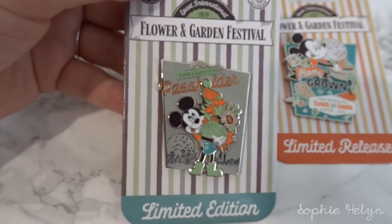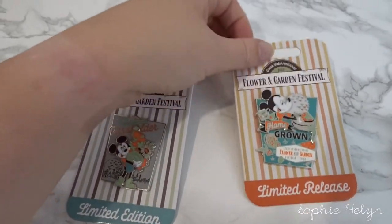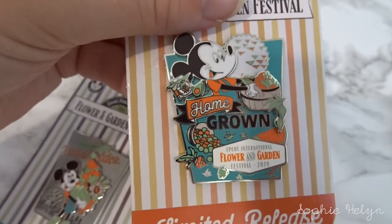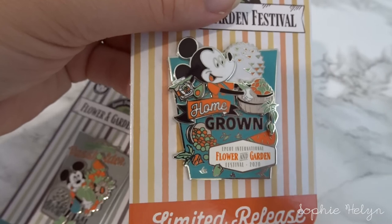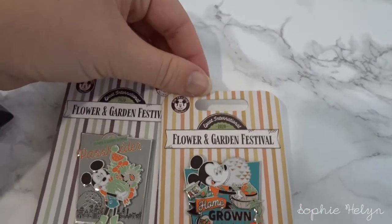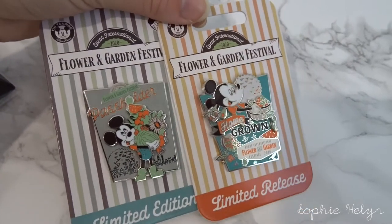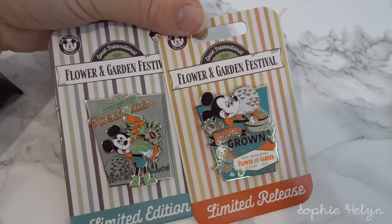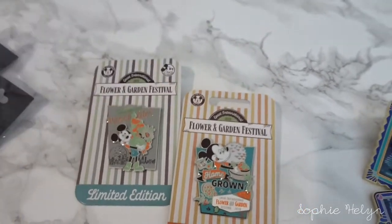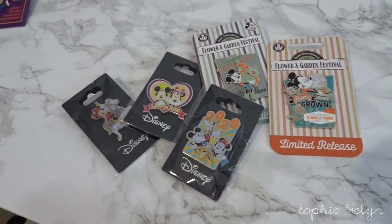But yeah, this is the pass holder pin. And this is a limited release pin. And I've said it before, I really just like Mickey Mouse, and it reminds me very much of living with the land and growing the fruit. And it's very Florida Orange Grove-esque, so very pleased with those 2. And yeah, sorry I forgot to show you those in the main part of the video, but I thought I'd jump in and show them now.